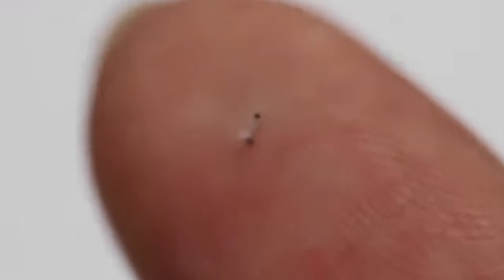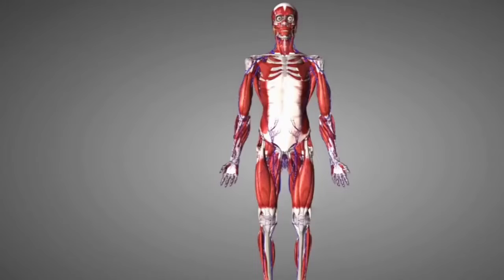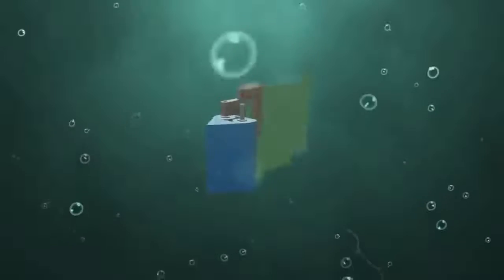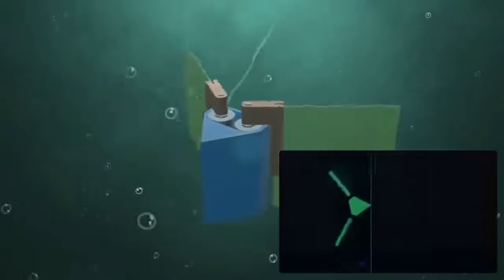Finally, number 1. This tiny thing here is called a microscallop. It is a miniature robot that is designed to deliver drugs to incredibly targeted areas in your body, for example, the back of your eyeballs. It literally swims through your body fluids to reach a predetermined spot.